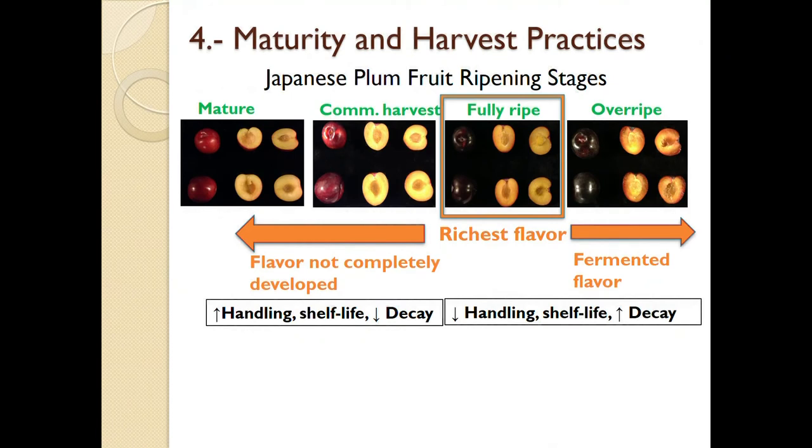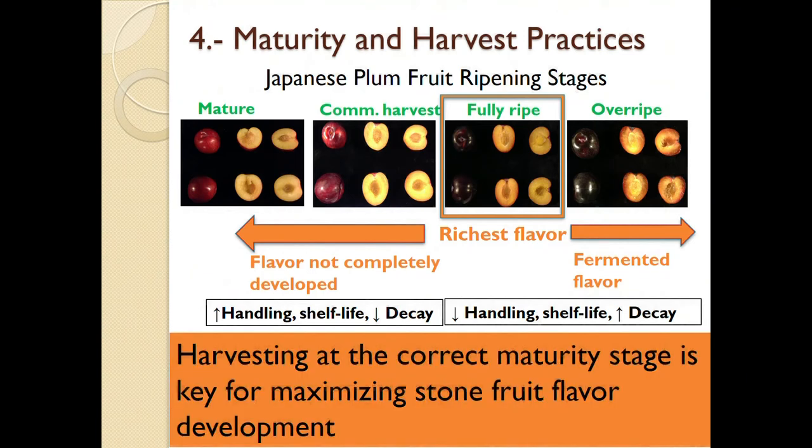We know that when we harvest fruit before this fully ripe stage, we are going to have a better capacity of handling the fruit and less susceptibility to decay. But when we wait and go to this other side, we are going to have low capacity of handling and the fruit is going to be highly susceptible to decay or to bruising. So this is the balance that we always try to accomplish. But the message here, again, is that harvesting at the correct maturity stage is key for maximizing stone fruit flavor development. Another important message is that once you harvest the fruit, that is the maximum quality that you are going to reach.